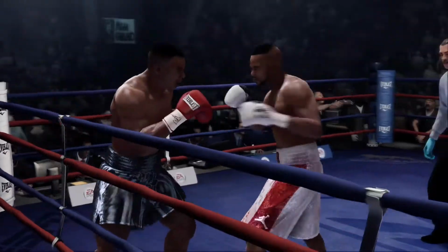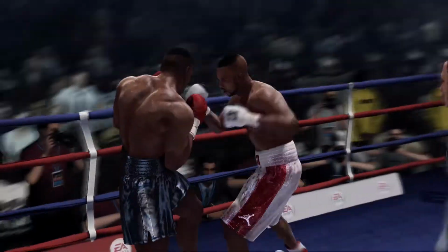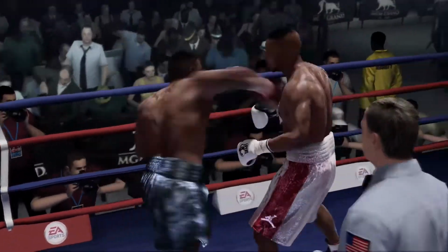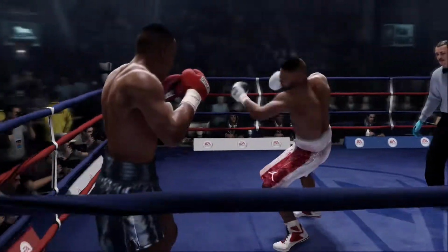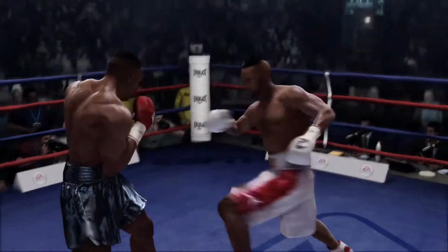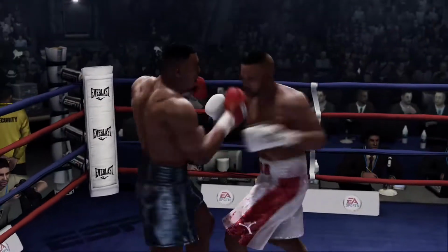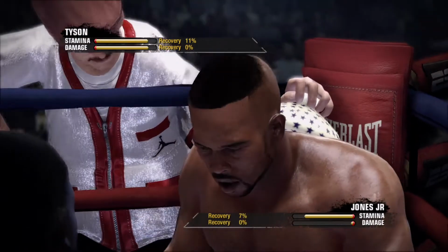There's the headshot, but he parries it away. Crashes home with a hook. Jones's punch is far off the target. Now hugging on the inside. Last 10 seconds. Mike Tyson blocking that punch. Oh, what a hook upstairs. And that's the end of round 2.